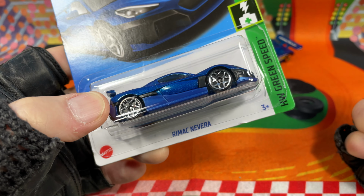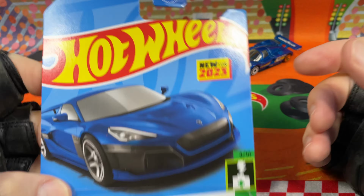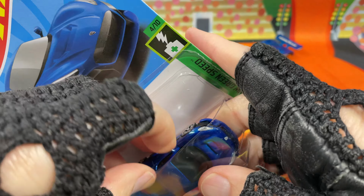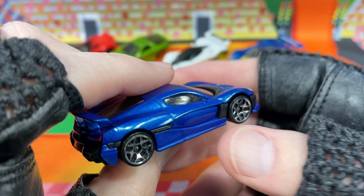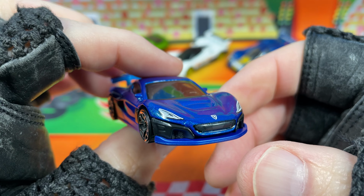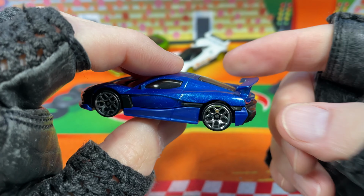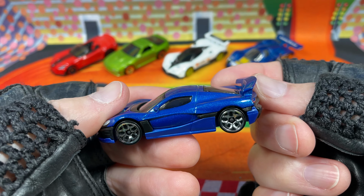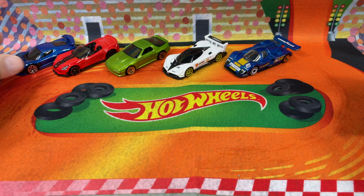The Rimac Nevera, Hot Wheels Green Speed Series, electric car vehicles. New for 2023. Look at that. Number 70 of 250. Really cool. Beautiful blue color, by the way. And nice chrome on the wheels. Here's a top view, side view. A little bit of the front view there. Check out that nice badge and the lights look awesome. Nice tail. So cool, beautiful wing. Love it. Gotta love it. The Nevera. Let's put him over there.